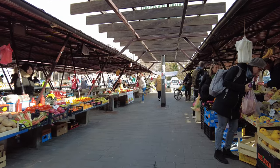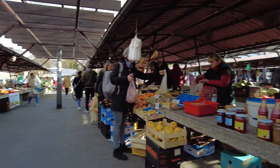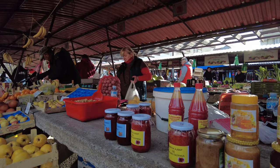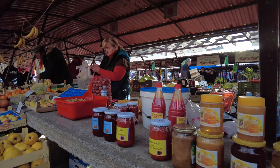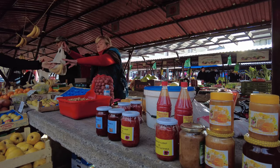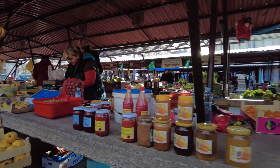Just like any market in the world, or a lot of green markets, you gotta fight a little bit to get to the produce stand. Here's some ajvar. What's really popular here, it's like a red bell pepper, really paprika peppers, and they cook it up and jar it. So, and then again, the honey and the rakia.